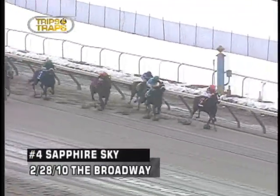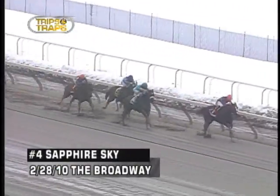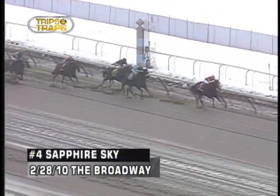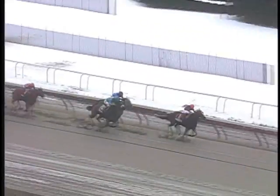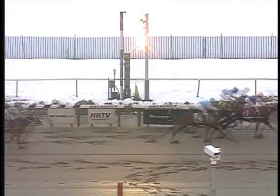Well, there's a point coming up when perhaps the rider, David Cohen, could have gotten Sapphire Sky to the outside, right here. He chooses not to. The winner's drifting, so he can't split horses. He's got to go inside. It ain't happening, and it just never worked out for a horse that absolutely was best in this race and ran against the grain of the way the race was run.